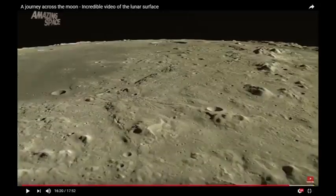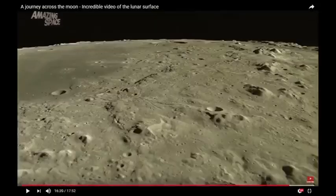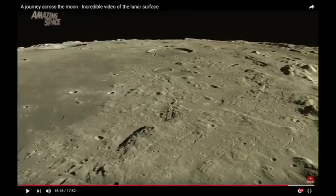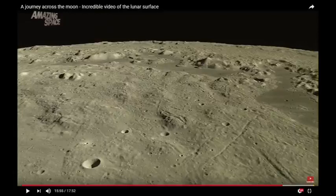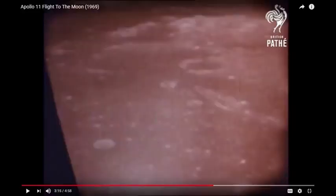Now watch that big crater coming from the top. Okay, I'll run through it one more time. Again, things are moving quickly out of the field of view. Even within the field of view, they're moving very quickly. Okay. And then finally, here's an Apollo 10. Here's footage from Apollo 10, which preceded Apollo 11. And here, things move out of the field literally in 2 or 3 frames.